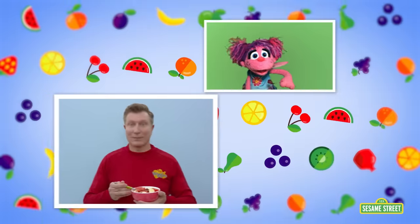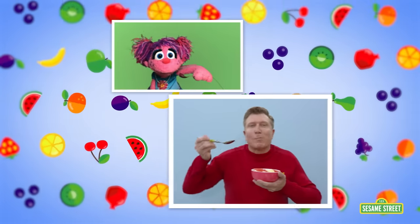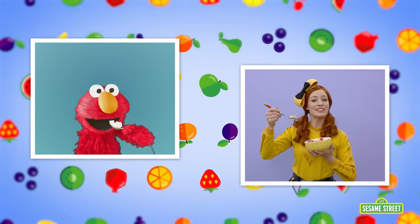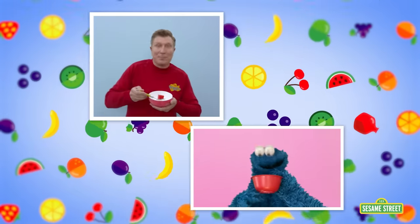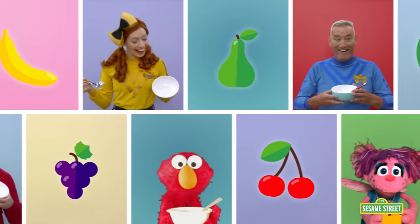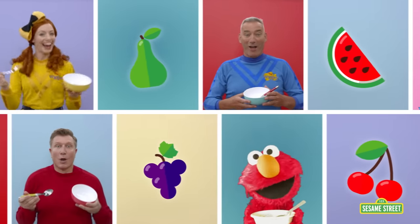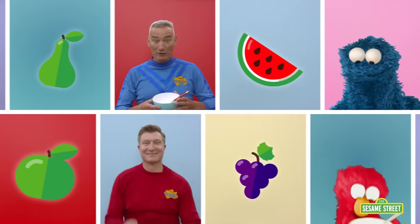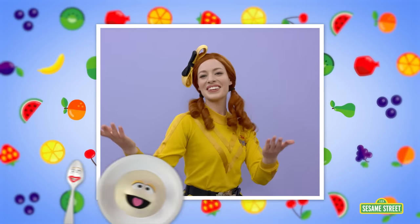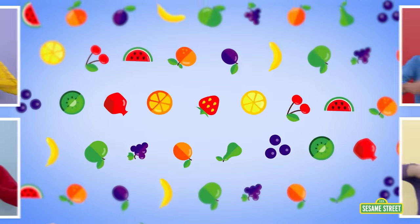Banana. The second step, eat up some grapes. The third step, eat up some apples. Eat up some melons, now there's nothing on your plate. Now we've had a fruit salad today. It's time to put the scraps away. Wash the bowls and wash the spoon. Let's do it all again real soon. Fruit salad.